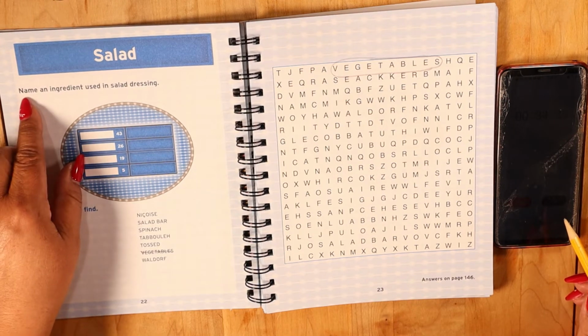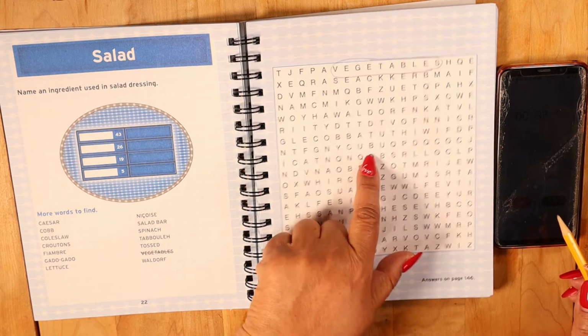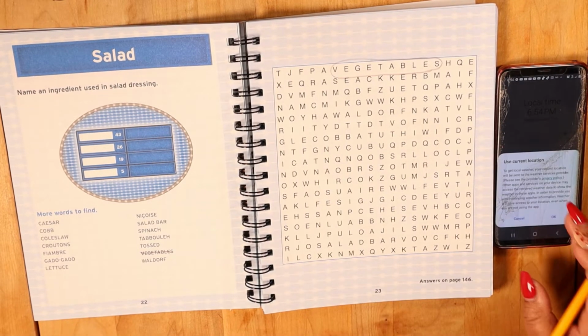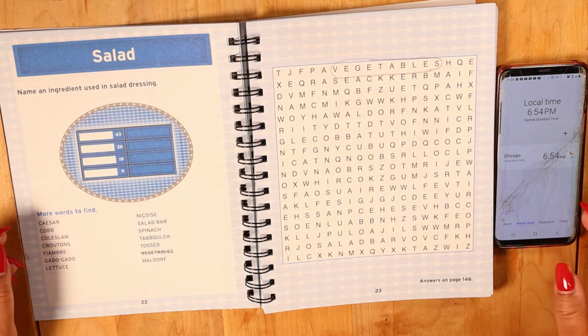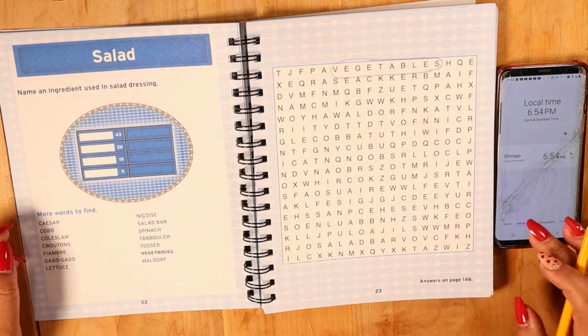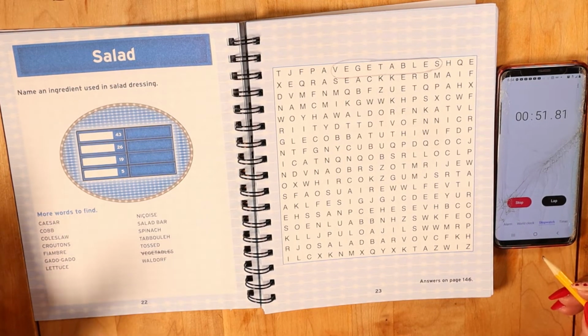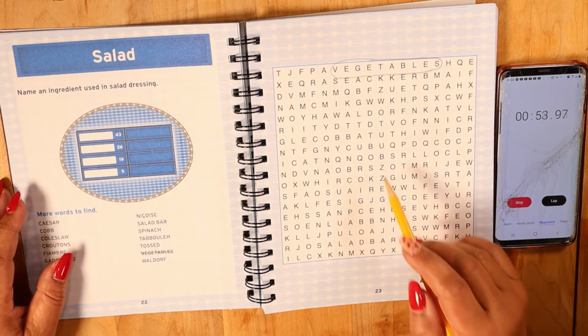No, this is name an ingredient used in salad dressing. So we have to look for those answers in here as well. I'm gonna have to keep touching my phone. What? The timer? What happened? Stopwatch. It's still going. Great. Let me stop talking and let's get on to the search.